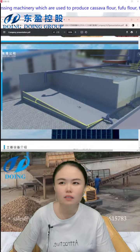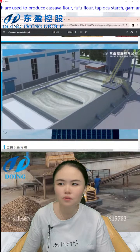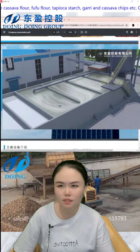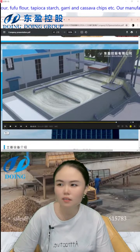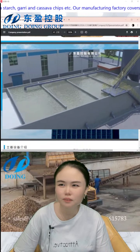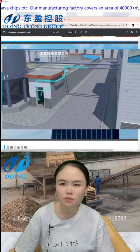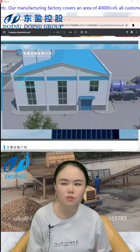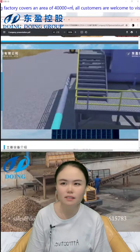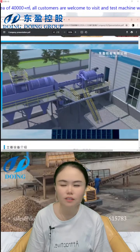After a long time of precipitation, the dirty soils will drop down to the bottom of one pool, and in the upper position we can get the clean water. So this clean water can be pumped into the workshop again. It can be used to clean the potato at the beginning stage. You see they are recycled in the water channel.